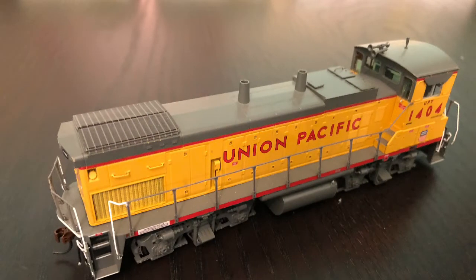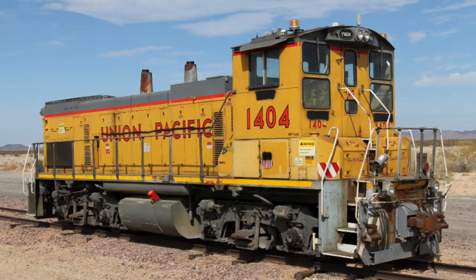First up, we have the Union Pacific 1404, which is an EMD MP15AC. This is the HO scale model, and here is the prototype. Based on the pictures I've seen, I'm not sure what's left for this little switcher, but an interesting fact is this used to serve on the Milwaukee Road before it was painted in a Union Pacific paint scheme.